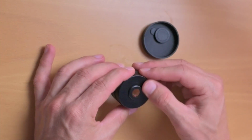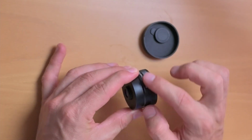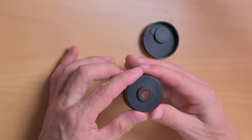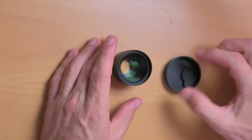Once again, looks fantastic. And as I say, this is not plastic, this is proper metal. I'm assuming aluminium alloy as well. Doesn't say it on the case, but it looks really, really good. And there's of course the back and front cover.